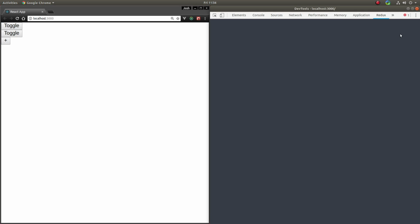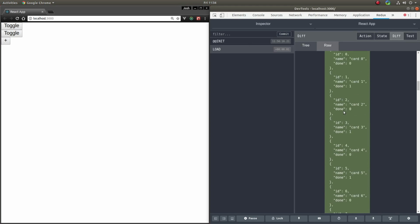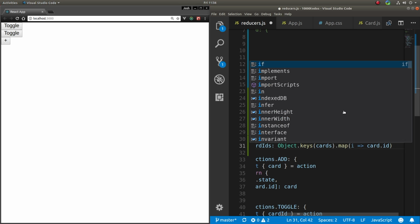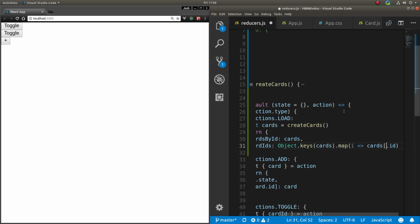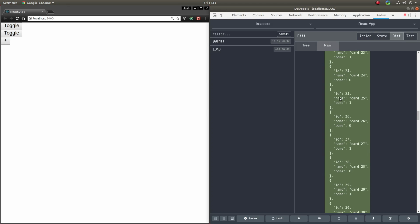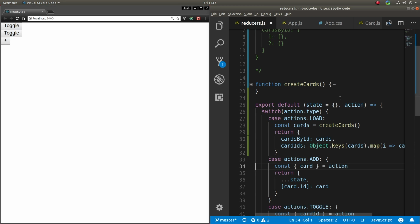And that's not working. Let's see. So cards is actually an array, not an object. But we can just solve that. So I shouldn't have done object.keys. I should have just mapped over that array, but it's a quick hack. I could pass in the index here. So object keys on the array is going to give me the index, and then I can index into cards. So that fixes cards by ID. I could clean that up a little bit, but that's not super important. The main thing is I got the cards by ID, which is an object with IDs going to each card object, and then card IDs, which is an array of the IDs.